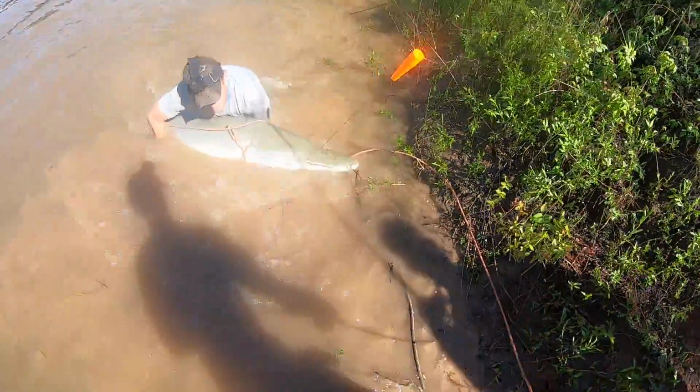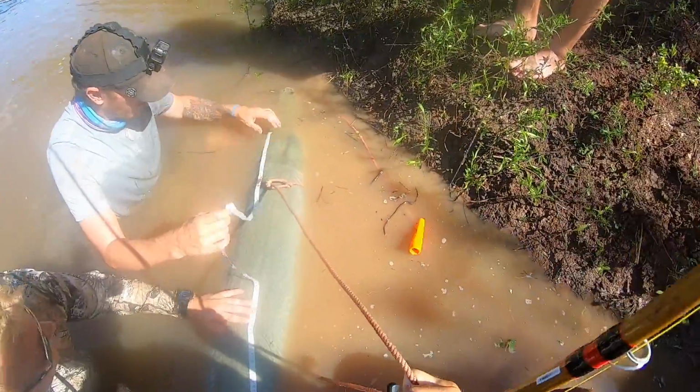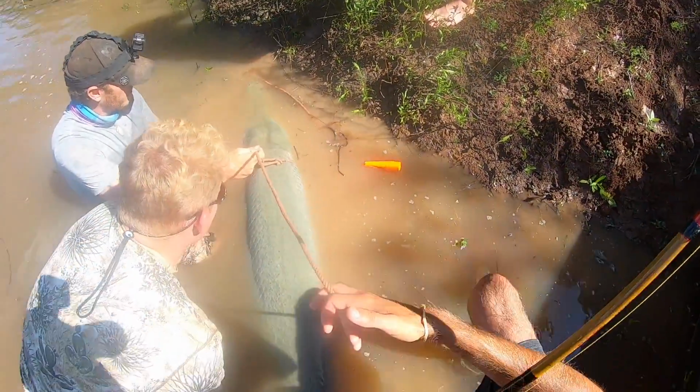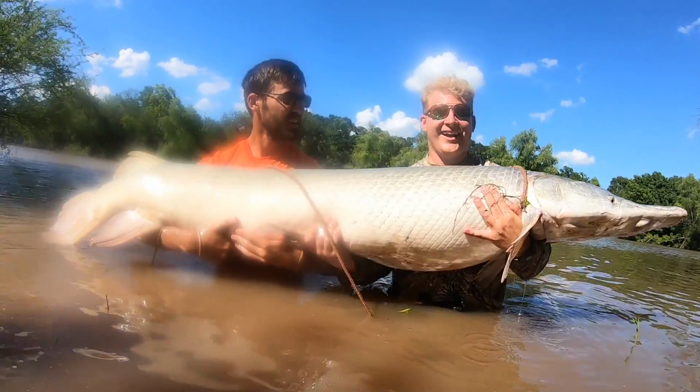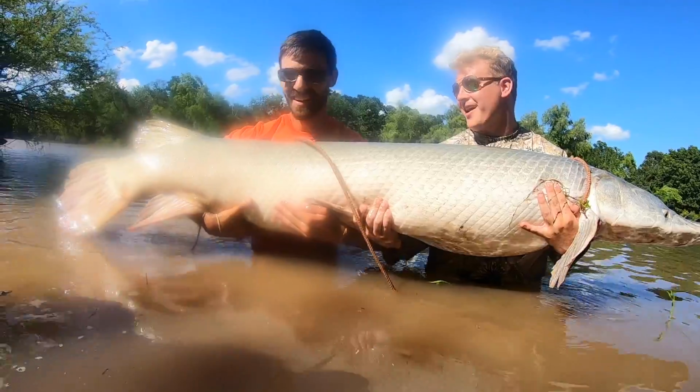Good catch. First time. That's how you got it. I got 85 and a half. Alright, and like 35. Okay. Somehow she's not quite as big as we thought, but that's awesome. Dude, she's huge. That's it right there. There it is, guys. Biggest fish of Brandon's life. A freaking monster. It's heavy. Let's put her down.